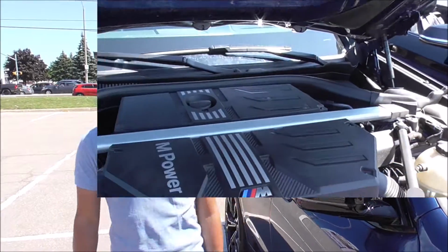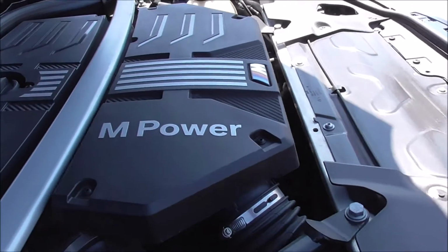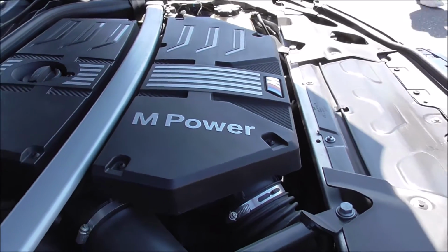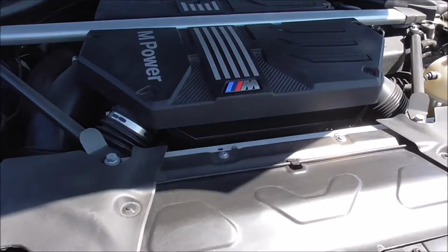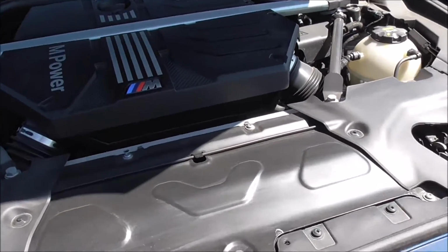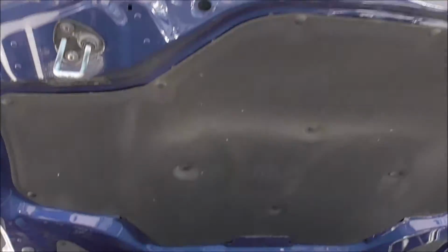Great, lovely stuff. It was great talking to you. I loved seeing your car. Could I ask you to pop your bonnet so we can show the viewers what's underneath this beastie? Sure, it's a little bit dirty. Look at this M Power. You can tell it's the M Sport because it has the M Power. Not a lot that you can actually see because with BMW they have all of these panels to protect the car and for noise as well.